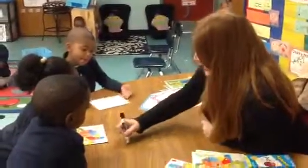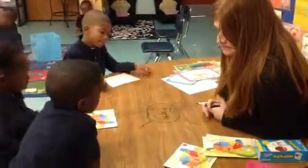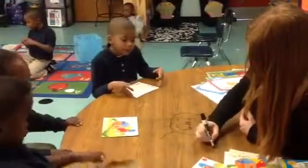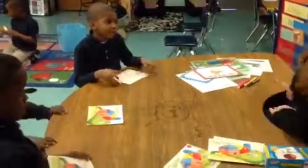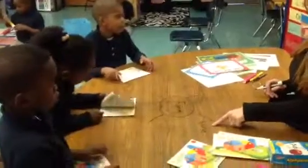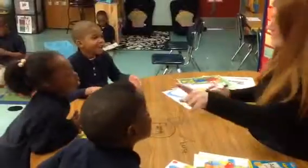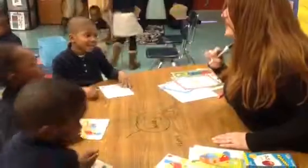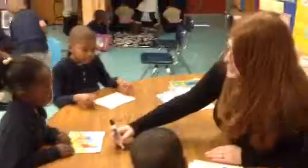What are some of the animals that we saw in this book? A horse. Very good. What else? What is another animal? A dog. Did we read about a dog? Think about what we read about, not what we saw on the cover. We read about a horse. A man. Is that an animal? I want an animal. Think of an animal. A chicken. A sheep. A cow. Good. And who said chicken? Me.